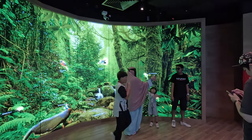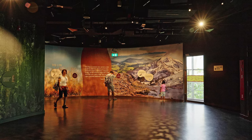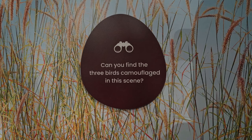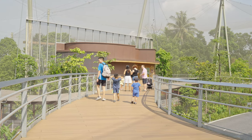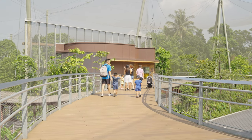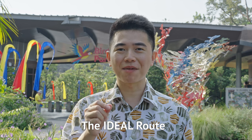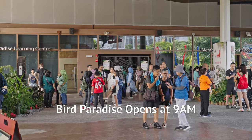Even more amazing is that all of the aviaries have these large air-conditioned areas with lots of interactive display. So you can sit and rest, or walk around, and learn fun facts about birds. Seriously, the aircon makes daytime visit much more bearable. I've come up with a route that can help you see the most out of your time and energy here. To get the best experience, arrive as soon as the park opens at 9 o'clock.